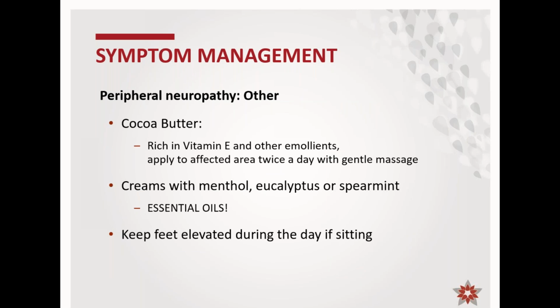And then there's cocoa butter. I'm not sure that the cocoa butter actually does anything, but a massage always feels good. So you can try that. And then essential oils, things with menthol, eucalyptus, or spearmint.